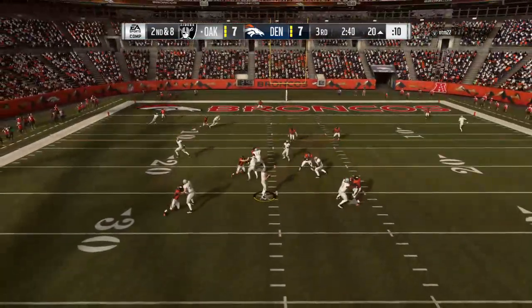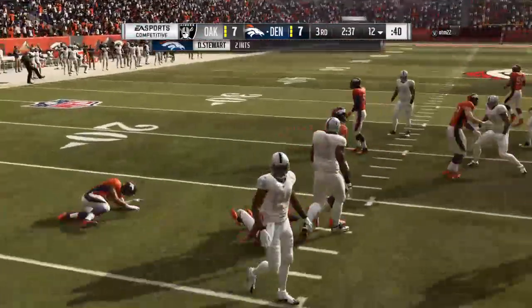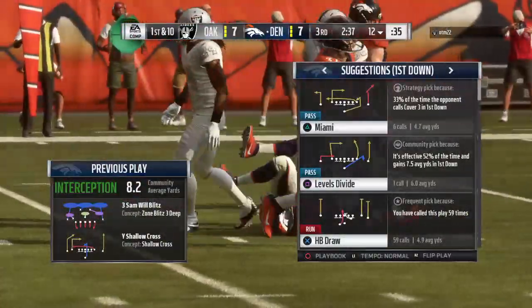Now Carr throwing on 2nd down. The ball popped in the air and intercepted. Picked off by the free safety, Darian Stewart. And a big turnover there as his guys will get the football back.